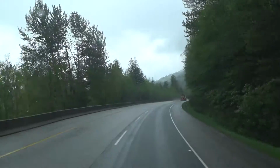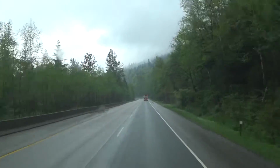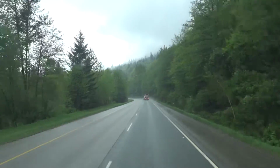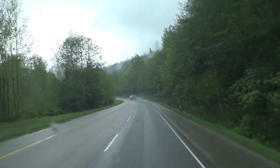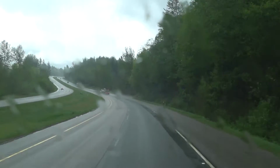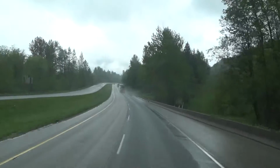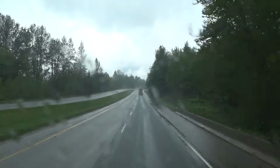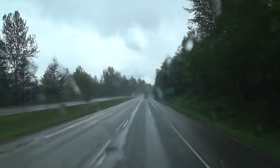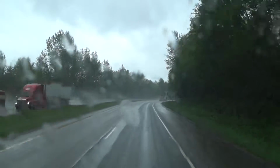Luckily, when I was strapping down this load, it wasn't raining yet, so I didn't have to get wet. We'll see what the weather's like when I have to unload. Been quite uneventful.